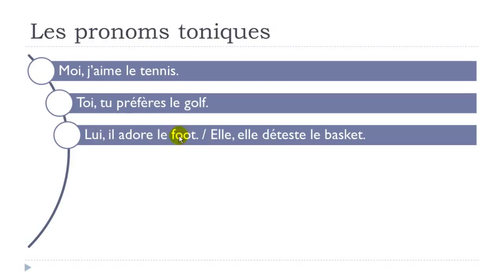Here, lui, pronom tonique, and then il, pronom personnel, adorer, to adore, le foot. We're talking about football here. Elle déteste. Détester means to hate. Le basket. And we're talking about basketball here. Elle déteste le basket. So even if you see them twice, you've got this L. Remember that in that case, you want to insist, really. So you put first the pronom tonique. It does look the same as the pronom personnel here, but still, you get two different pronouns. Pronom tonique, and then pronom personnel. Elle déteste le basket. Same thing here.